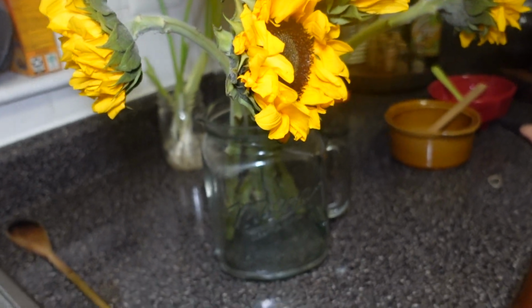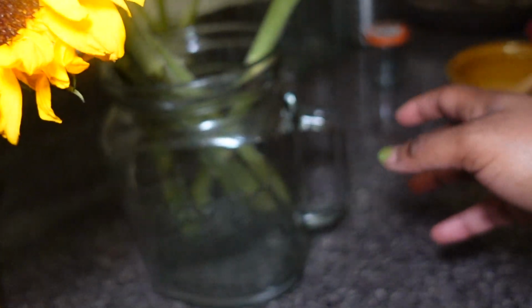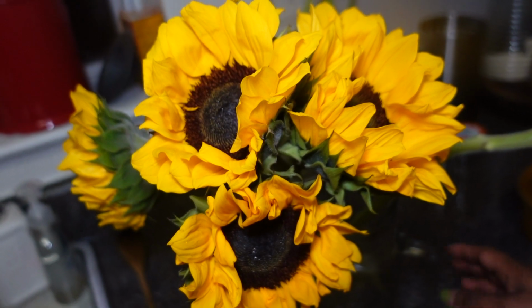Okay, so here we are. Here's the mason jar that I put it in. Here's our sunflowers.